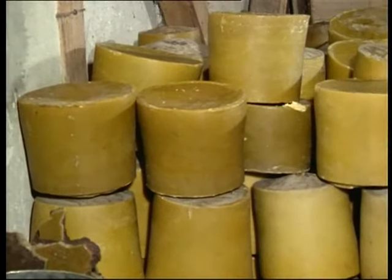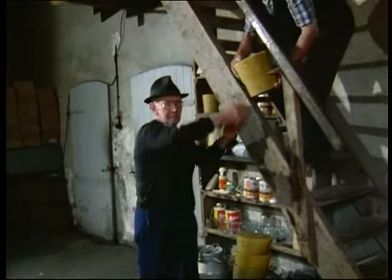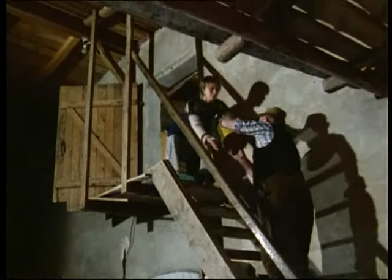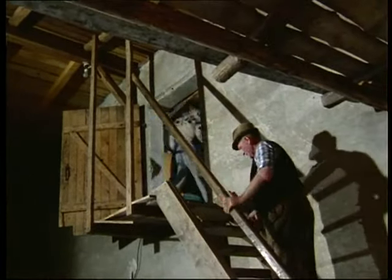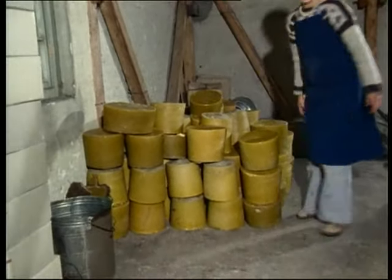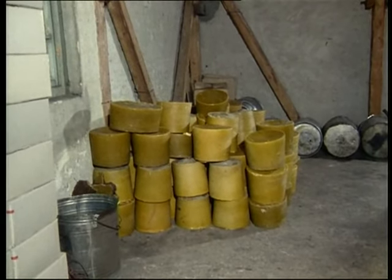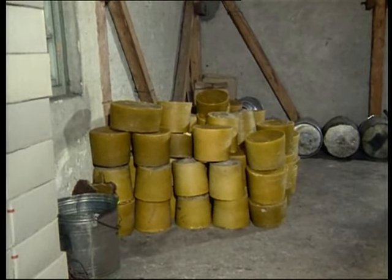There are 50 to 60 blocks of wax in the loft at beekeeper Klintvort's apiary, 500 kilograms, the product of a good year. At about 12 marks per kilo, each block is worth 100 marks, a useful reserve when special outlays have to be made.